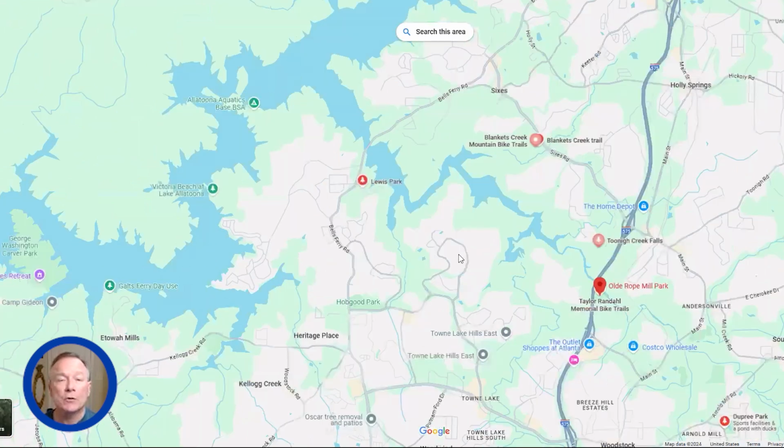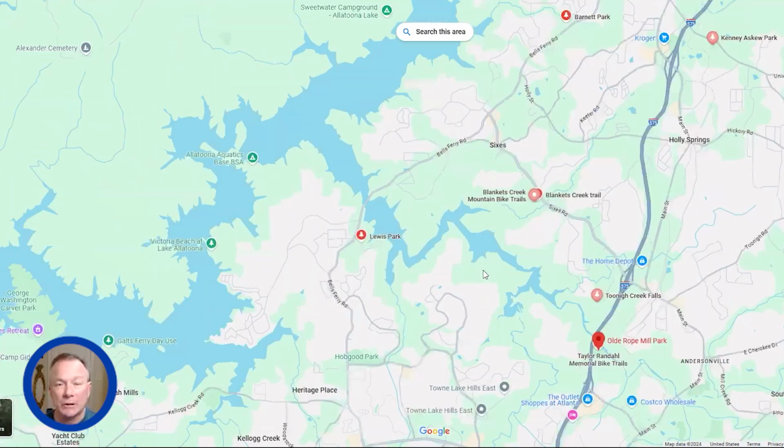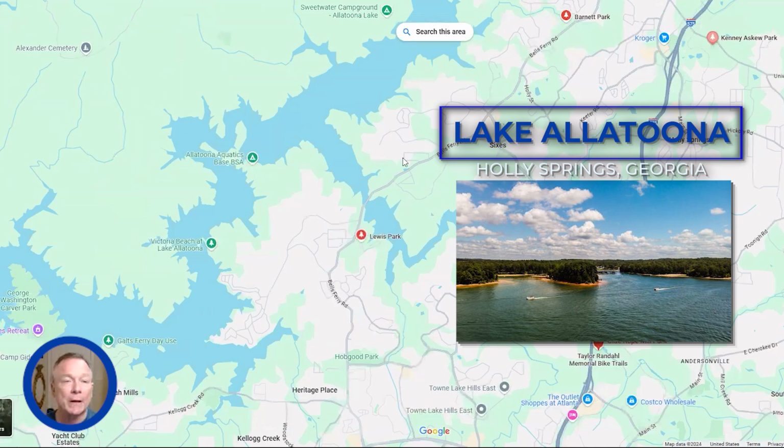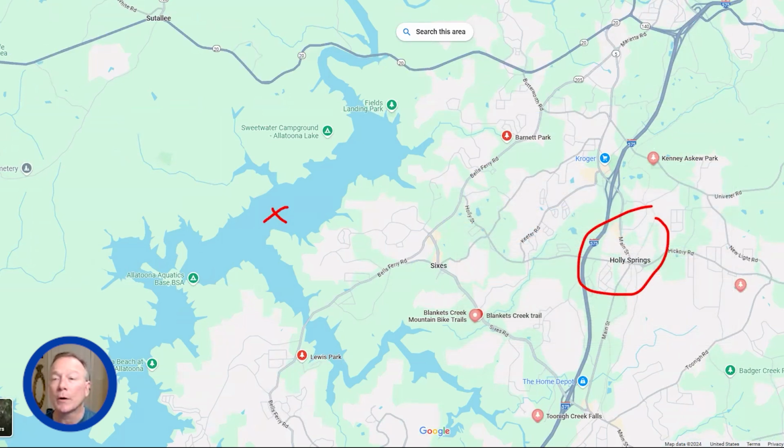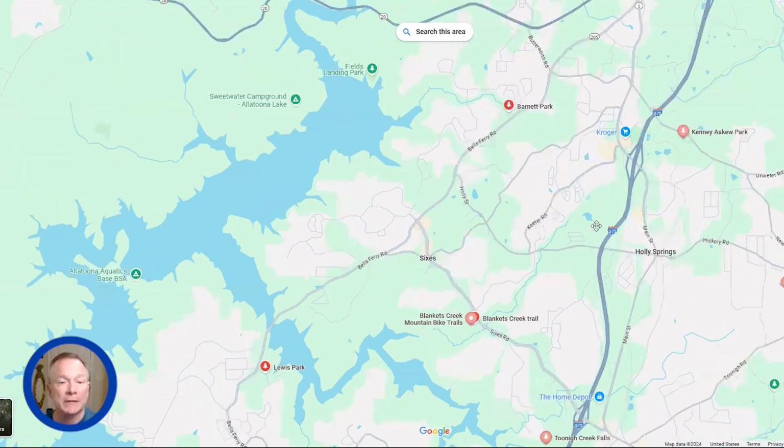Okay, so if you are someone who's interested in lake life, we do have Lake Allatoona really close to the Holly Springs area. Again, here's Holly Springs. This is actually Lake Allatoona right there. Just want to point that out to you so you can see where it is. Really easy drive to get there.